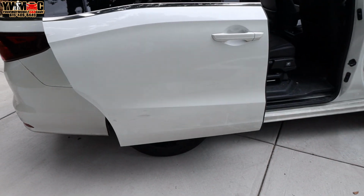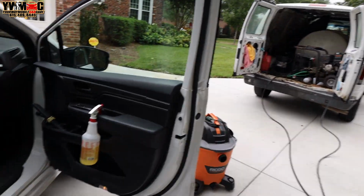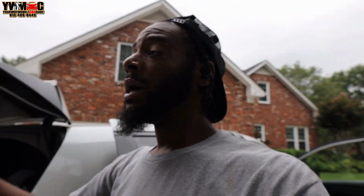Y'all already see it, man. Car dirty on the exterior too. Exterior of the car need a good washing, interior need a good cleaning. So we're gonna go ahead and do what we do best. And y'all already know, man, take pride in whatever you're doing, man. You have to take pride in what you're doing, because if you don't, you're gonna start lacking somewhere, somehow.